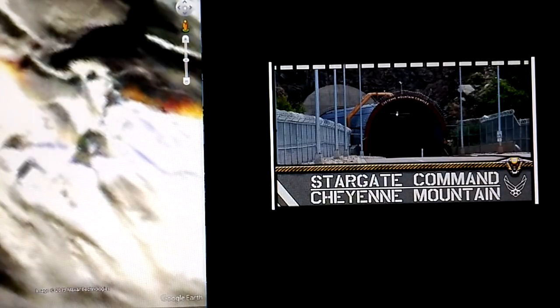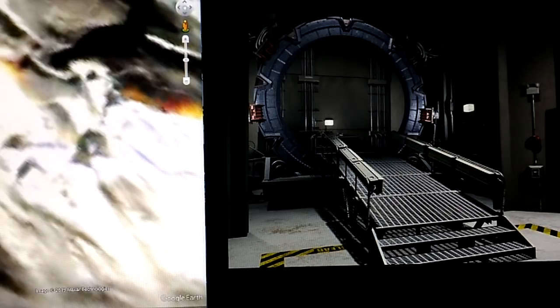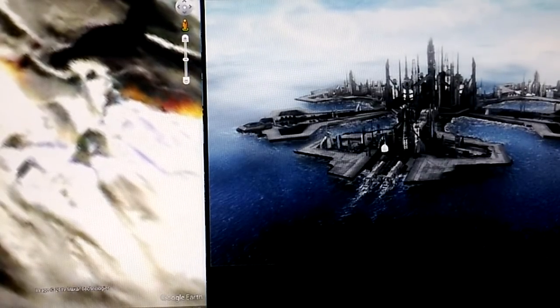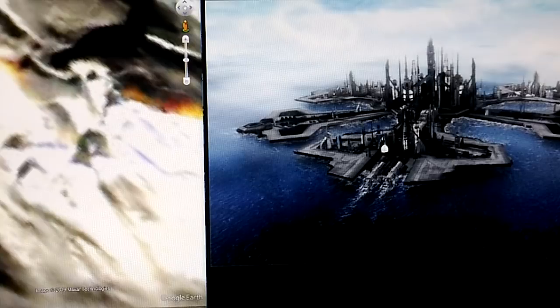Now, there's something else that we found, and I kind of glossed over it, and I shouldn't have probably done that, that makes me believe that this is really what's going on. Now, I'm just going to bring up this picture real quick, just so everybody can have a real good look at how similar these features are. In the very end of the series, at least the first series, they find that if they add this 8th coordinate, they can then travel outside of our galaxy to another one, where they end up at this giant floating city that pretty much mimics Atlantis.